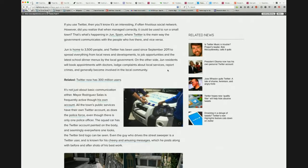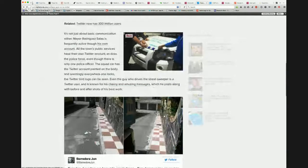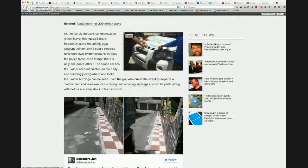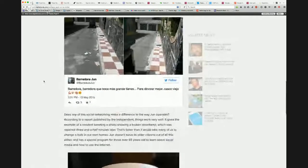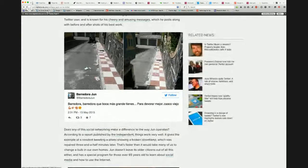And on the other side, the residents of the town can do things like they can book appointments with doctors, lodge complaints about local services, report crimes, and become involved in the local community. You can see here on the police car, they've got the Twitter logo. You can see that the guy who cleans the streets, he's got a little street cleaning machine there. He does a before and after picture. And he's saying, "Baradora is a cleaning machine. Que boca más grande tienes," which is, look at the big mouth you have. "Para devorar mejor," all the better to eat you. It's casco viejo.